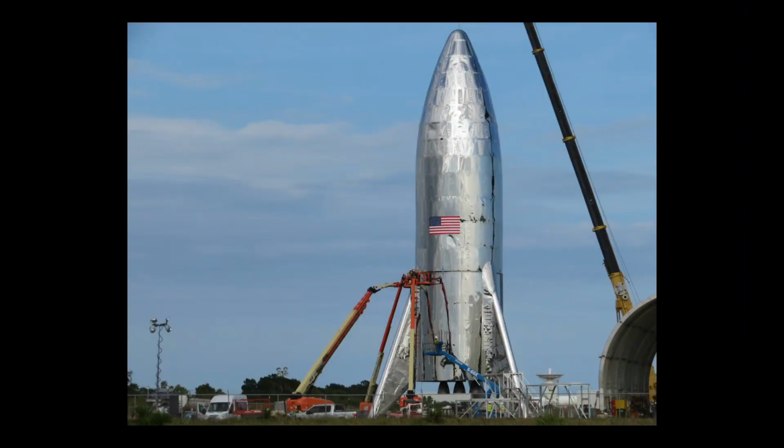So this is actually exactly what it was supposed to do. It's a tethered test, so the rocket's held down. It can't launch, and it was only supposed to fire. They only had enough fuel in it to keep it going for a second or so. But that's the first step. And this is what the hopper will look like when it's fully assembled.